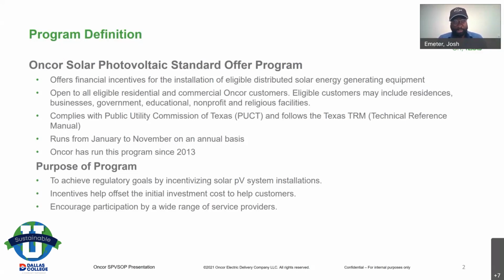Our program complies with the Public Utility Commission of Texas, PUC, which is the regulating body for utilities in Texas. And we follow the Texas TRM, which is how we get the generalized calculations used for savings.